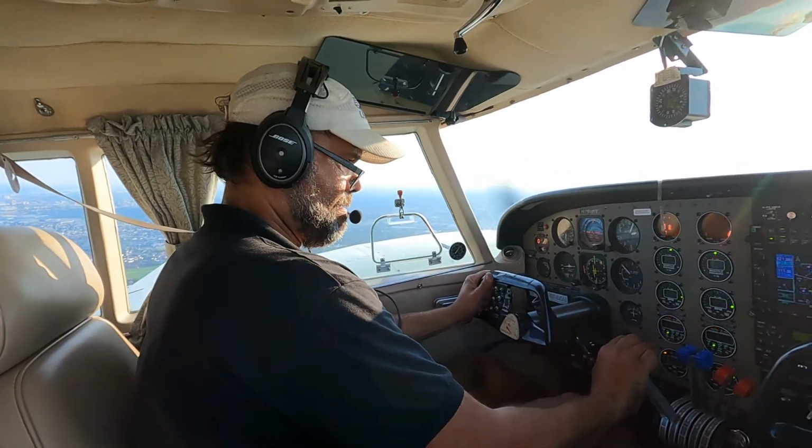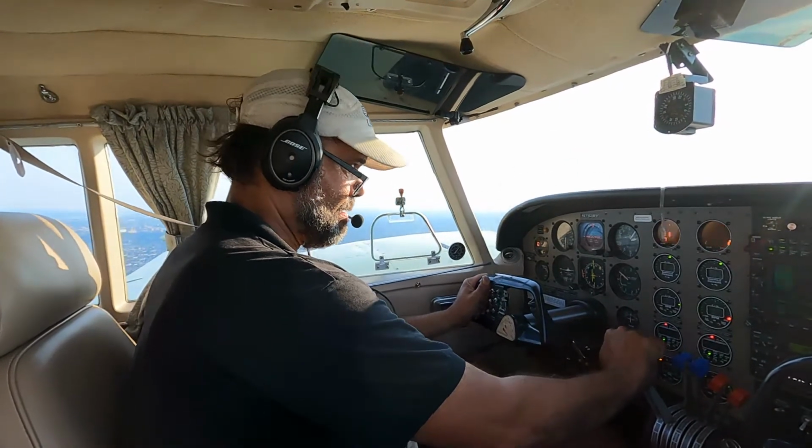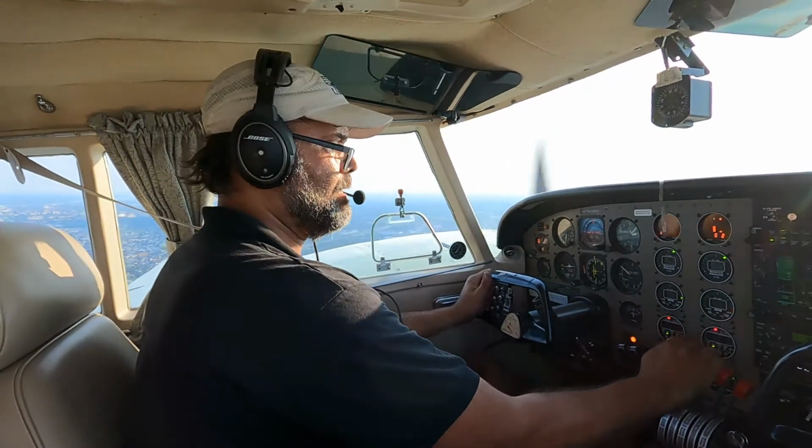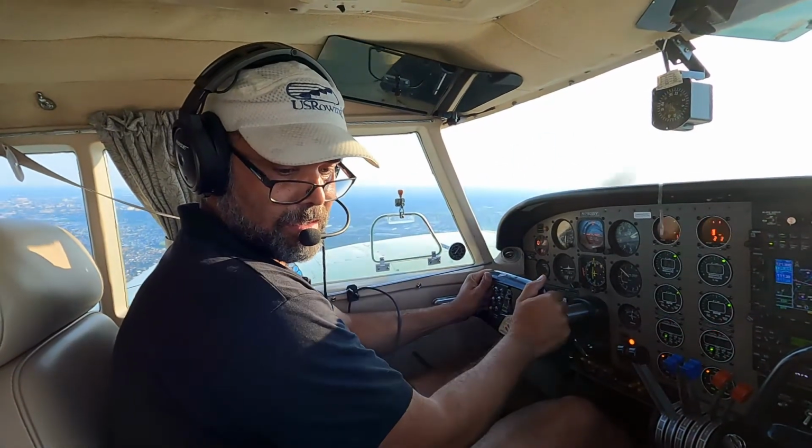Detroit City, Juliet is midfield, and we did see the traffic. Cessna 2 Romeo Juliet, outstanding, thank you. Runway 33, you're clear to land. Wind 330 at 5. Clear to land, runway 33, Juliet.